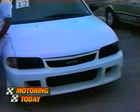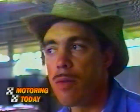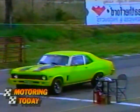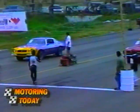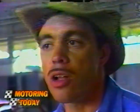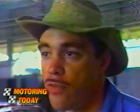And the last category today is usually a pure stock category, but we don't have many that can fit in the pure stock category around here, because most of the cars that are stock come over here from the United States, and by the time they get over here, they're pretty well modified anyway. So we've called it the cheater class, where they're allowed some modifications, just a few.